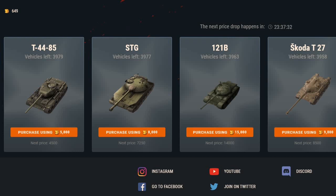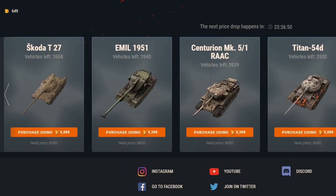Next on the list is the Skoda T27, which I picked up last year in the Christmas auction. I paid 12,000 or around there, and it was a little disappointing. In fact, very disappointing for that price. I thought I was picking up the heavy tank when I found out it was actually the medium. I thought I was picking up the T56. So imagine my surprise when I had a 3-shot gun with a medium. I was like, oh, it's okay. Say if you get this for 5,000, 5,500, yeah, maybe worth adding to your garage. It's okay.